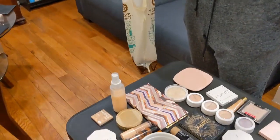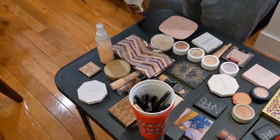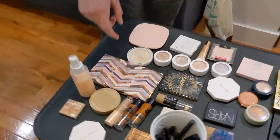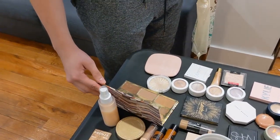Are you not gonna look through them? You're just gonna pull one out? There's different colors and stuff in there. That's too nice. I just choose. You can choose whichever one. That one's actually a face and eye palette.